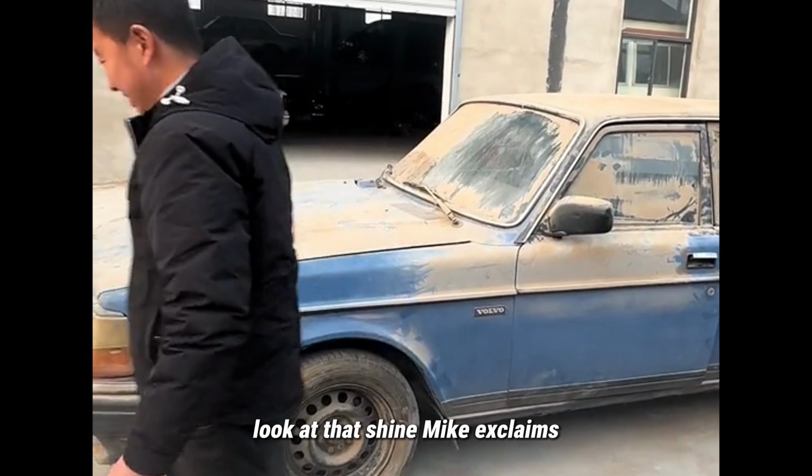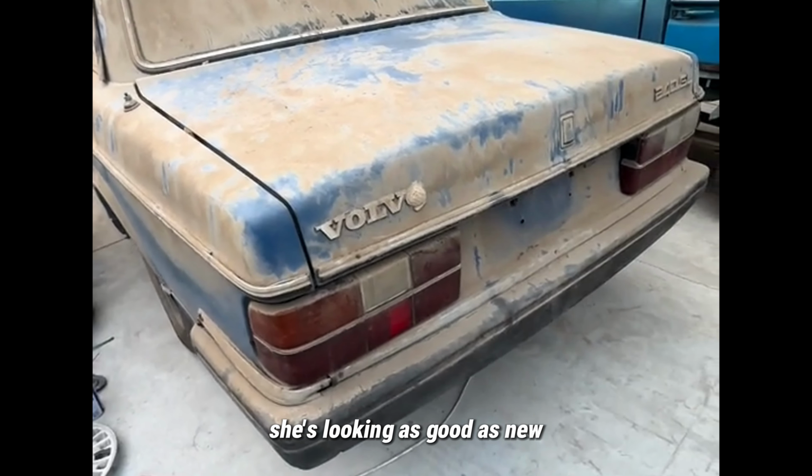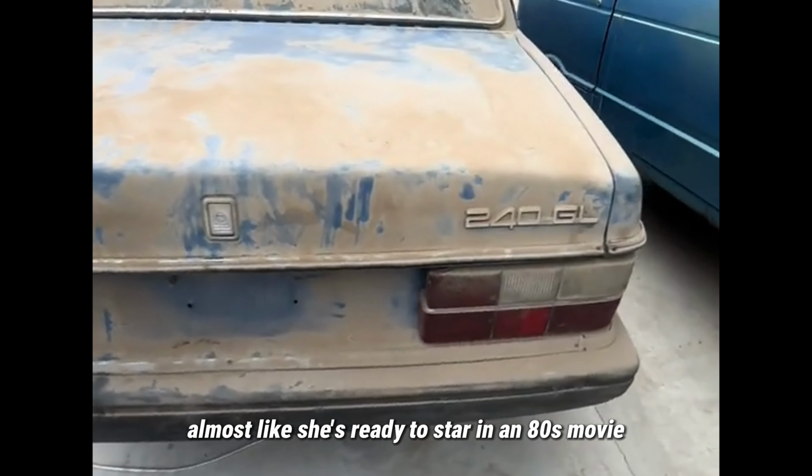"Look at that shine," Mike exclaims, proud of the transformation. "She's looking as good as new, almost like she's ready to star in an 80s movie."